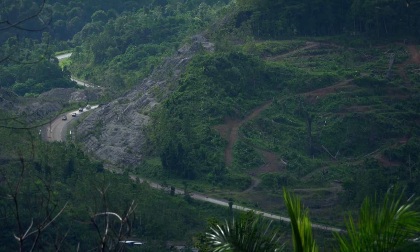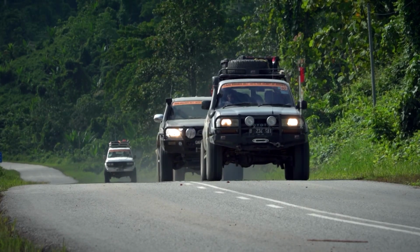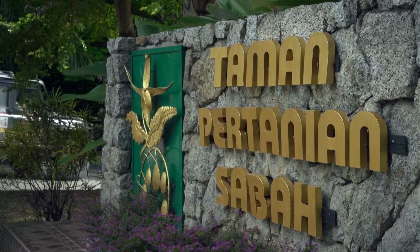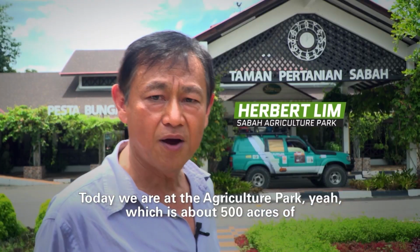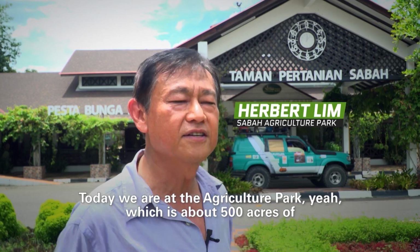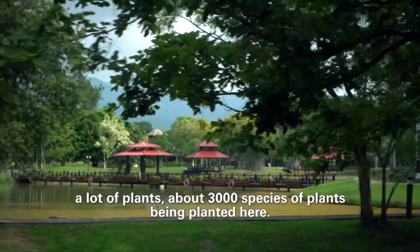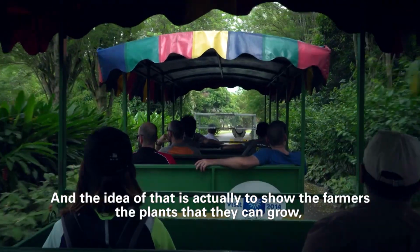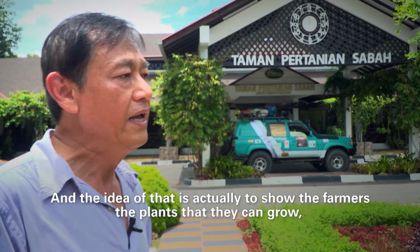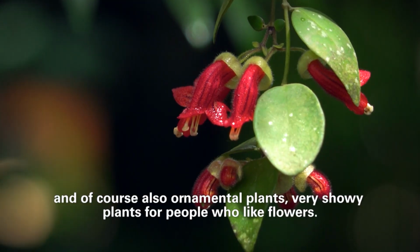Eventually we hit the road again, making our way to Tenom to visit the Sabah Agricultural Park. Today we are at the agriculture park, which is about 500 acres with about 3,000 species of plants being planted here. The idea is to show the farmers the plants that they can grow, and of course also ornamental plants, very showy plants for people who like flowers.